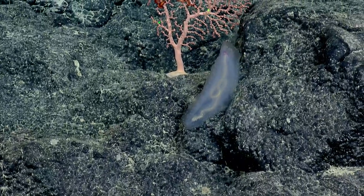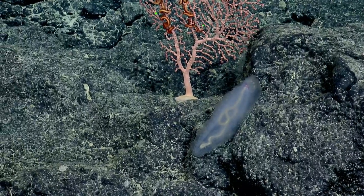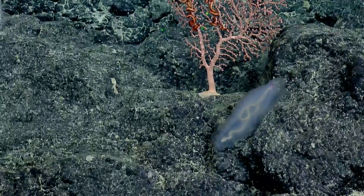Did you say we might be sampling this one? I don't know. I was just looking. It's not on our wish list. Roger. So we're just enjoying it. Right, enjoying it. Next to a Paragorgia. Is that what that is?